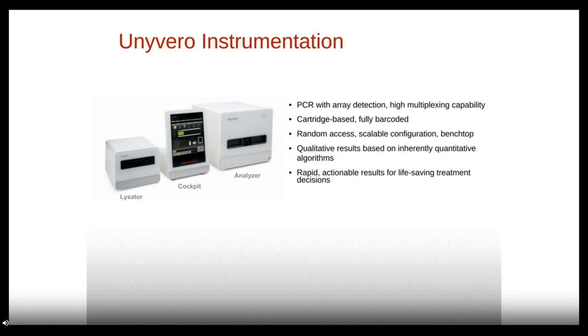You can see here the lysator. This is the control center, which they call the cockpit, and then the analyzer. And being random access, that means you can run more than one specimen at a time. We were running 4 at a time during our study. Once again, this is the compact unit that was a benchtop, and we had it in our research laboratory.